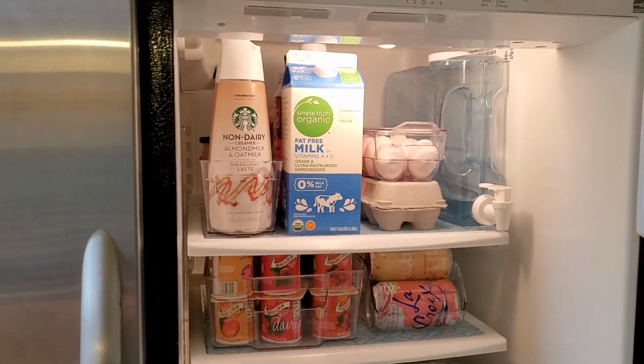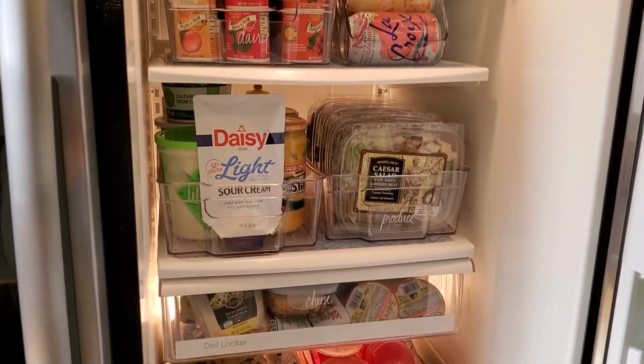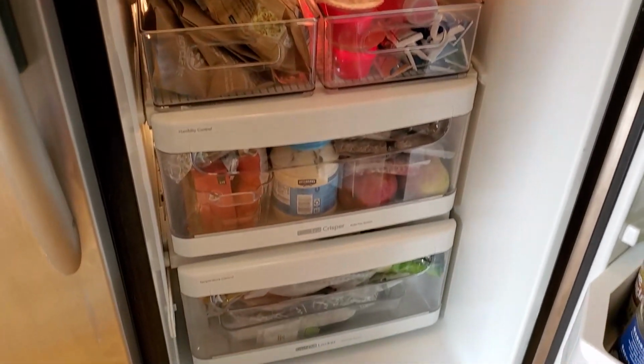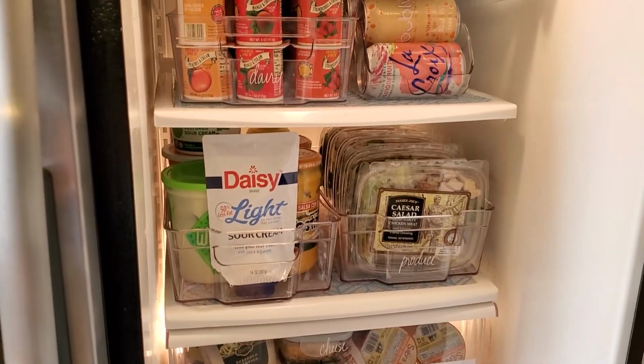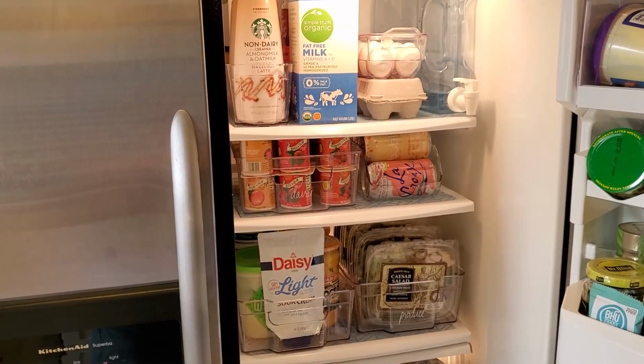And here is a final look at the fridge. I'm super happy with what I've accomplished today. Like I said, it's not perfect. We do have some HelloFresh stuff in our fridge that I feel like is throwing off the vibe just a little bit. Love HelloFresh. It really helps us during the week when we're really busy and don't know what to make.